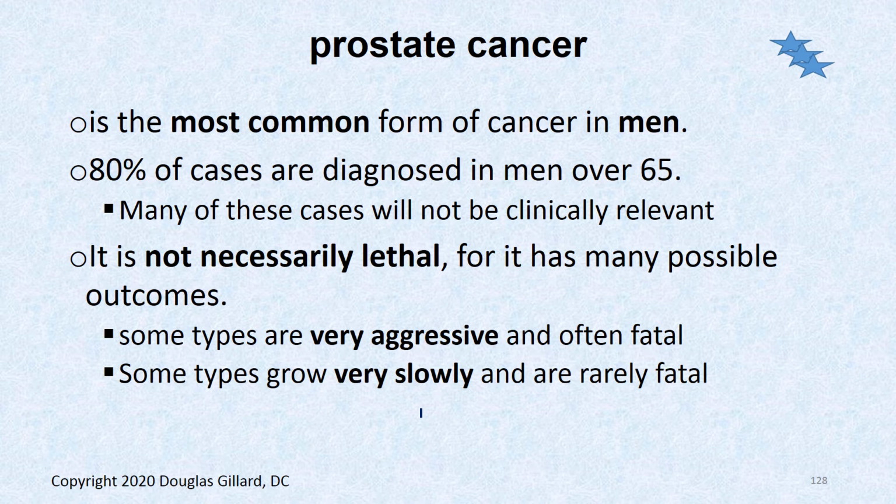And just because you have prostate cancer doesn't mean you're going to die. In many of these cases, the patient dies of natural causes before the cancer really even gets going. So it's not necessarily lethal, and it has many different faces. Some of the cancers can kill you very, very quickly, very aggressive, especially if it metastasizes.